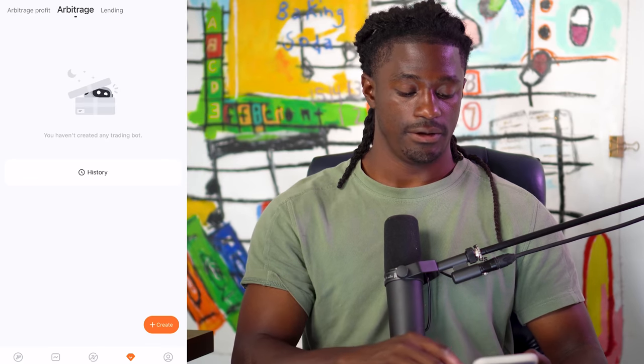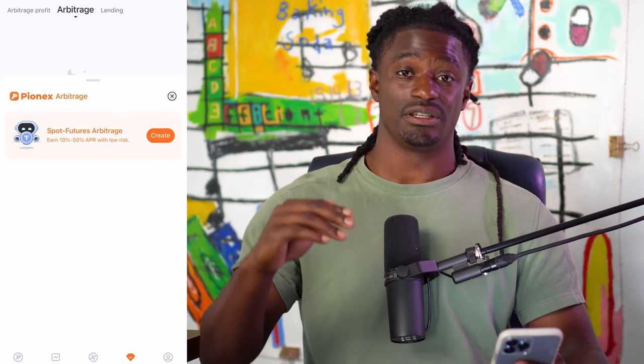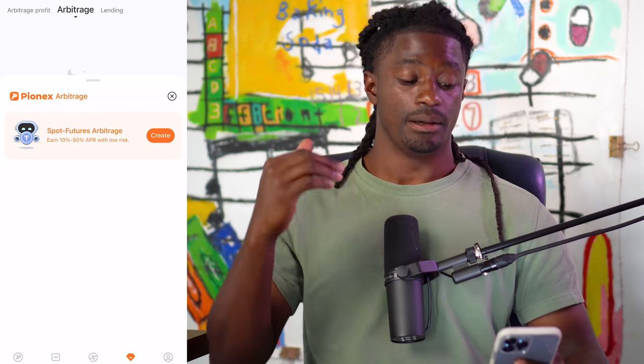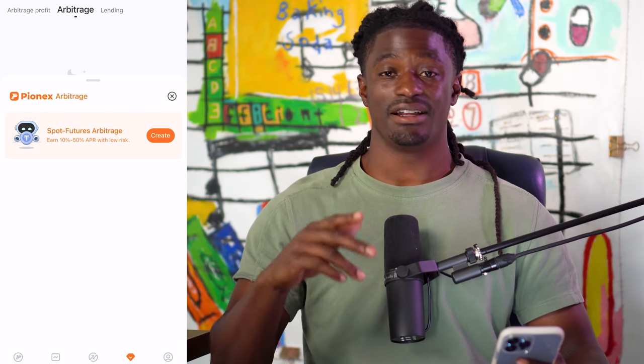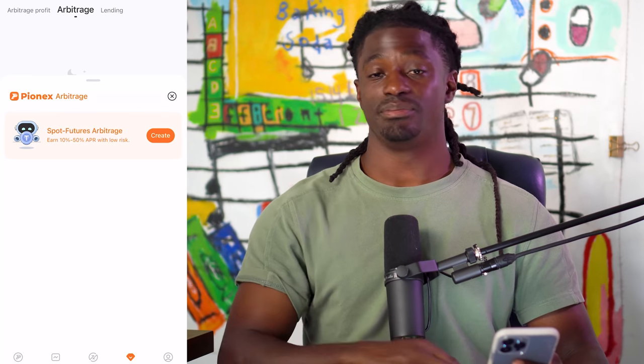We're gonna click right here and create one. Now, arbitrage trading bots trade the difference between the spot market and the futures market. It's a pretty safe bot. I used it before, and you usually gain a couple of percentage every single month. It is the safest bot I have used on this platform by far.